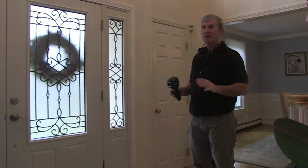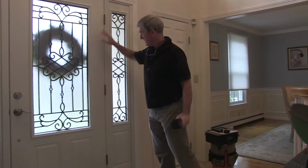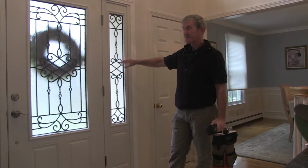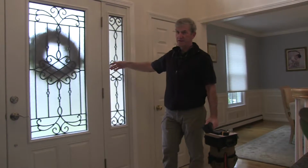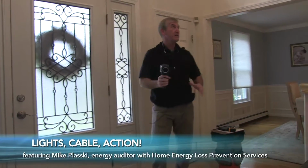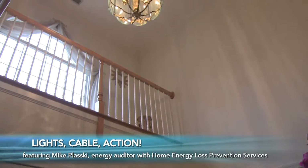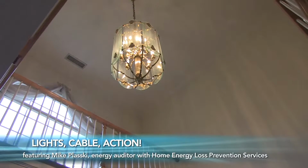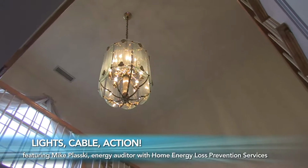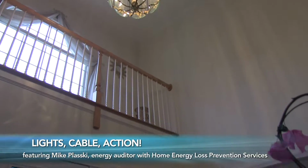So a couple of things I want to talk about in this space here. We're standing by the front door. We've got a front door with glass on it, and two side panels that also have glass on it. So this is going to tend to make this area a little bit colder because we have this glass here. The other thing that goes on, we've got a very high ceiling here. We've probably got 16 to 20 feet height in this particular area.